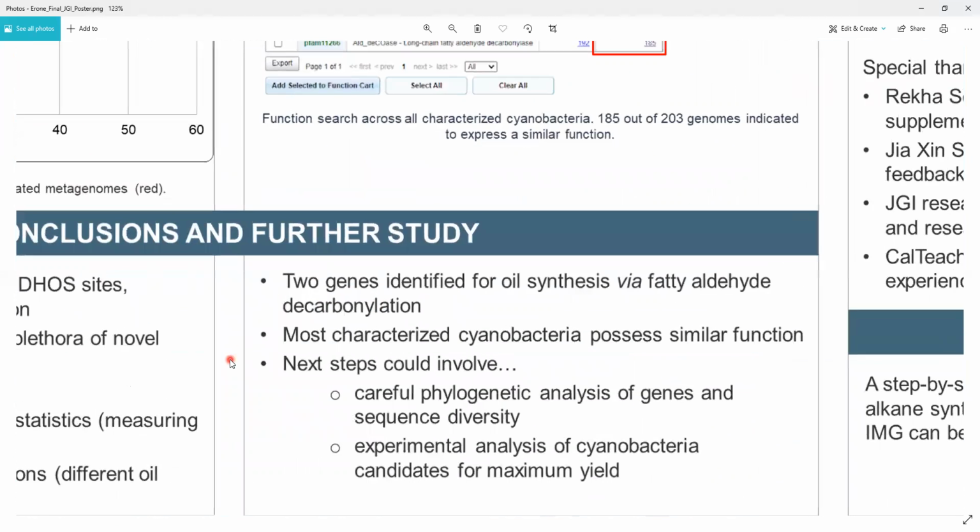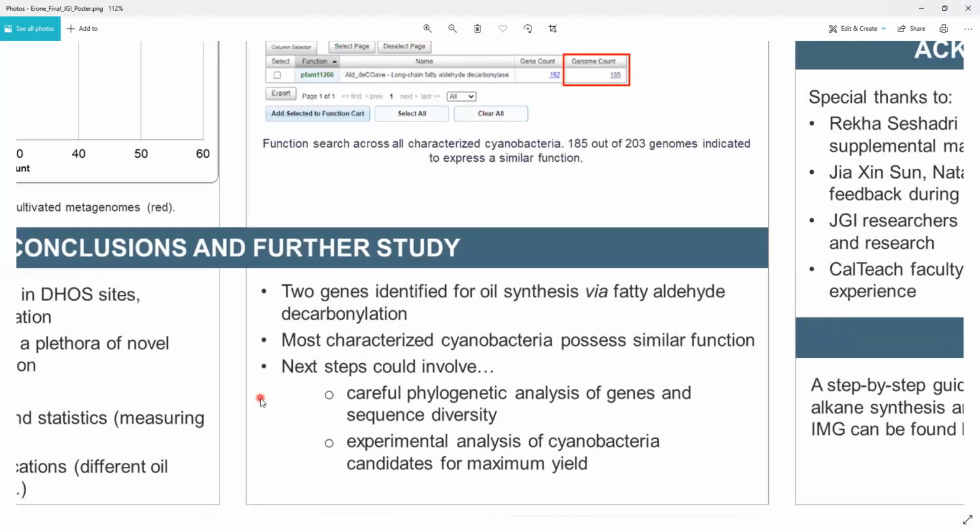And so for research, this does inform you as to what you can do in the lab now. If you are interested in the slight differences in their enzymatic pathways, if you're interested in their environments, pH, salinity, temperature, amount of sunlight, IMG has that information available. And you can then pursue the ultimate goal of trying to engineer a strain of cyanobacteria for maximum alkane yield.